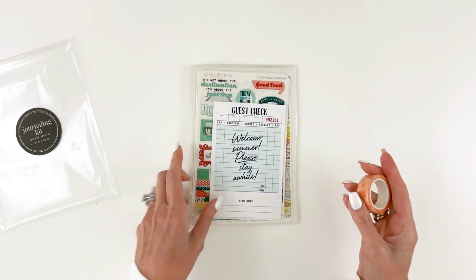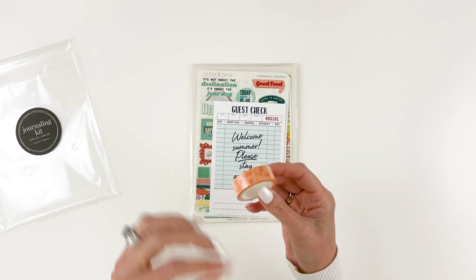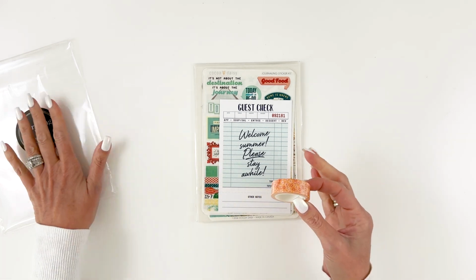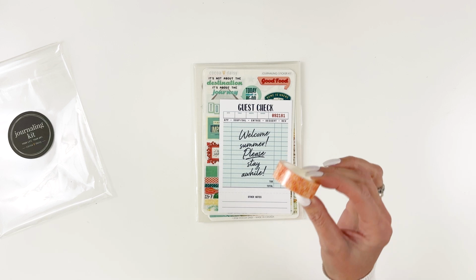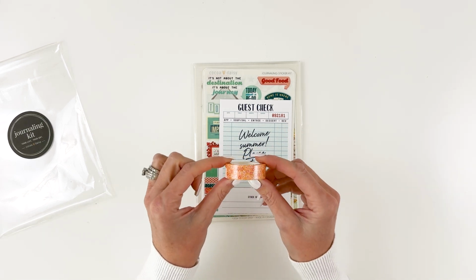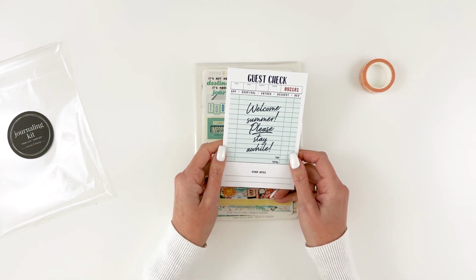So your journaling kit will come with a roll of washi tape. This is always assorted. We can't really guarantee which washi will be in it each month. I'm working on possibly being able to have a set design each month, but I see that coming in the future. But for now, it will be an assorted roll of washi tape.